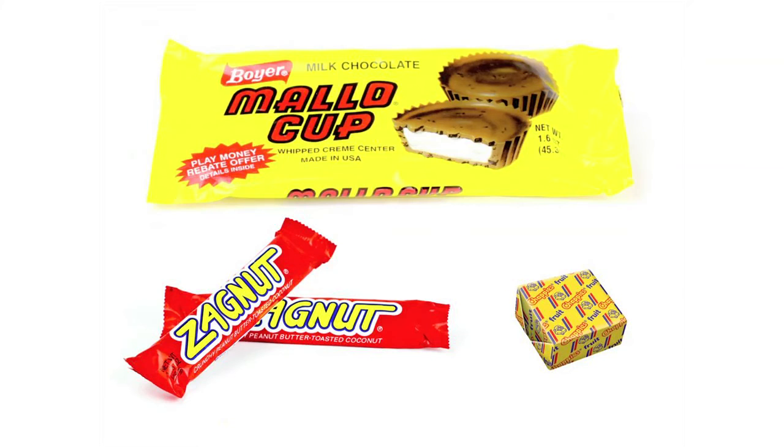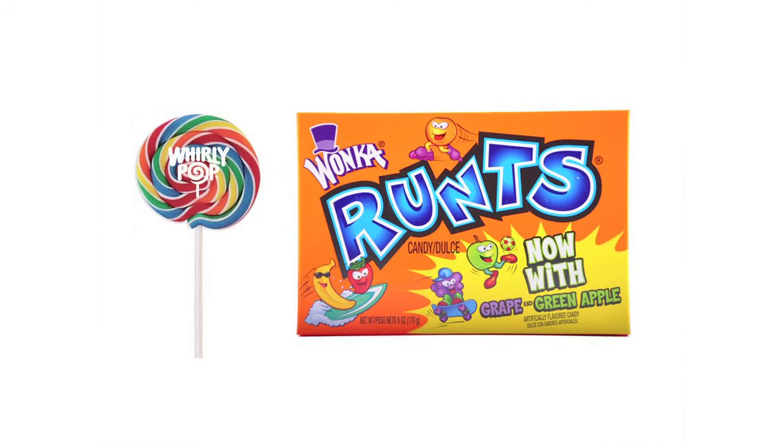So I just wanted to give you a couple more images. These are Chappies, which are hard to explain, they taste a bit like root beer, but they're supposed to be fruit-flavoured bubblegum that you get in South Africa. And Mallow Cups are obviously American. They're kind of like a peanut butter cup with a really false marshmallow in the middle. And I'm sure you'll remember Runts. I have hundreds of these whirly pops, which are impossible to eat, but just look at the logo, it's perfect.